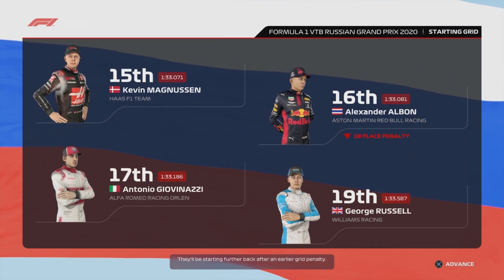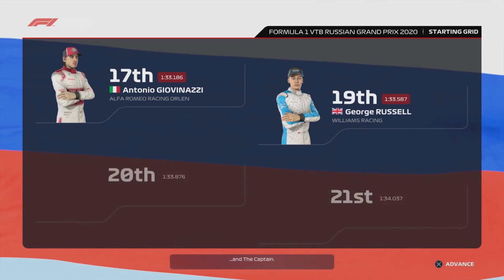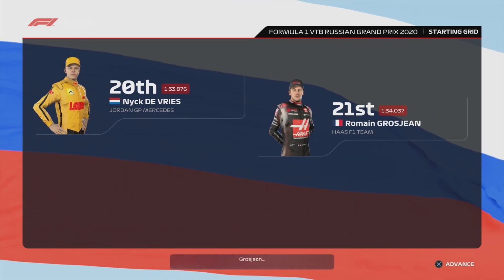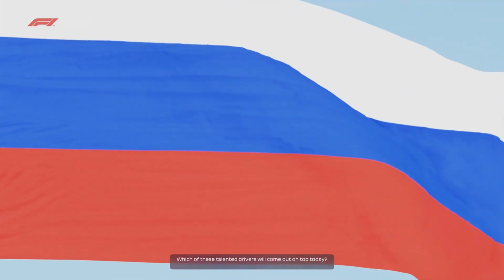They'll be starting further back after an earlier grid penalty. Antonio Giovinazzi and the captain, Russell, De Vries, Grosjean and Nicholas Latifi. Which of these talented drivers will come out on top today?